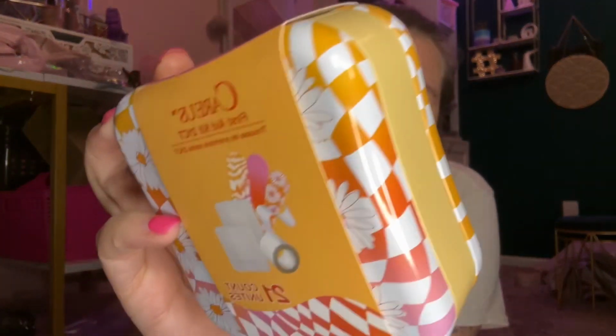You would think I have 12 kids in my house and I have to keep them on deck. But no, I buy them because they're cute and I like them. And this is a little Band-Aid first aid kit, 21 count thing. And this is the print in there. It's so cute, but it's great for traveling.